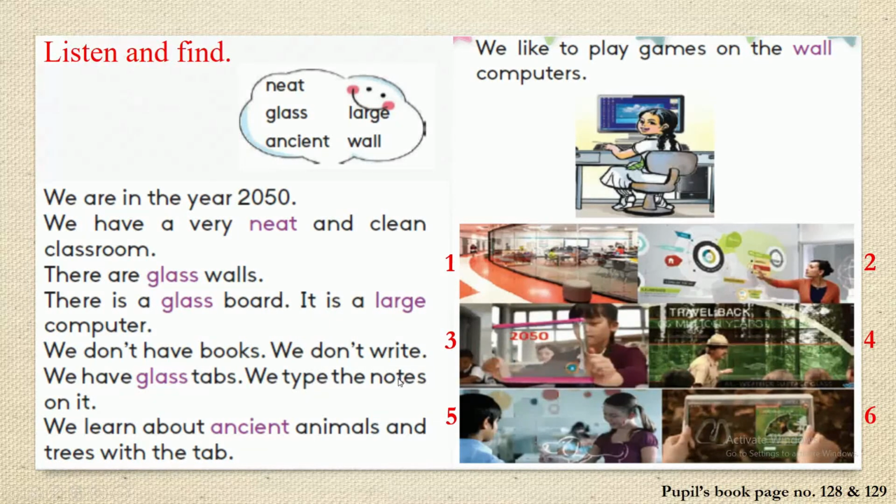On it. Can you see the picture for this sentence? Yes, picture number 3. Yes, there is a student. She is using a glass tab. Picture number 5 also. We can see there is a girl. She is drawing a dog on the glass tab. We learn about ancient animals and trees with the tab.